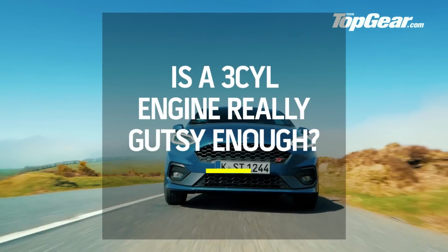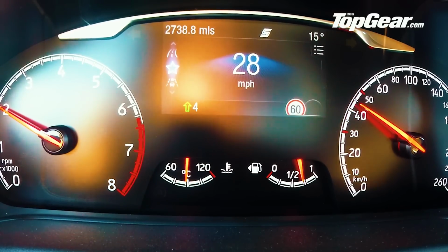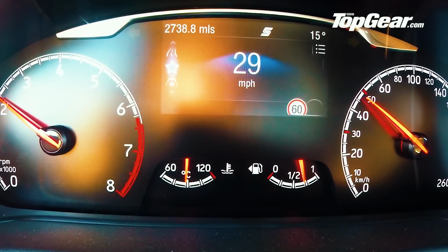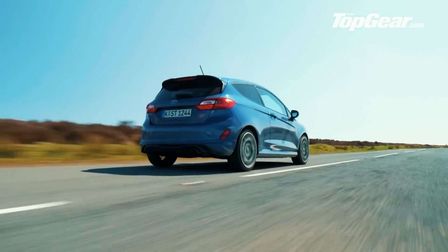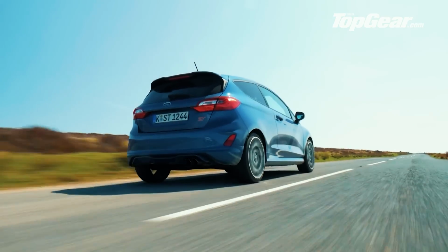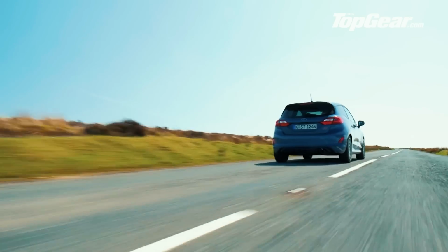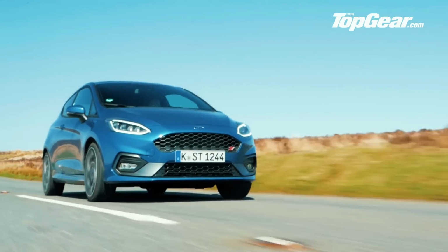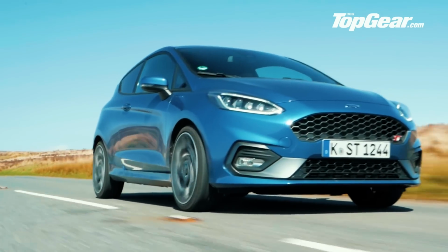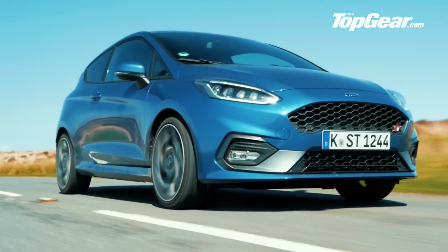Here we are, third gear, 30 miles an hour, like you would be if you're coming out of a village or something. 2,000 RPM on the clock and go. Oh, there's quite a bit of lag initially, but then it goes pretty well actually. Beyond 3,000, yeah, that's picking up quite nicely through the mid-range. Yeah, that feels all right actually. And if you keep it above 3,000 RPM, response is much better, there's less lag.